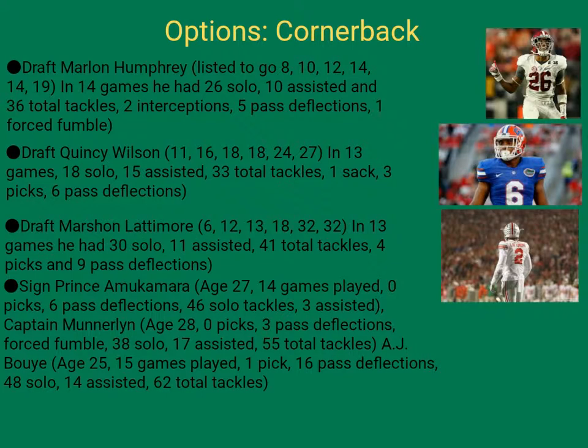Prince Amukamara, 27 years old, and he's played in 14 games. He had 0 picks, 6 pass deflections, 46 solo tackles, 3 assisted. Captain Munnerlyn, 28 years old, 0 picks, 3 pass deflections, a forced fumble, 38 solo, 17 assisted, 55 total tackles. And A.J. Bouye, who was a big part of the Texans defense, 25 years old, 15 games played, 1 interception, 16 pass deflections, 48 solo, 14 assisted, and 62 total tackles.